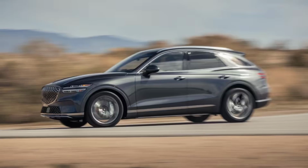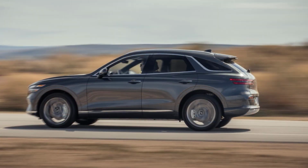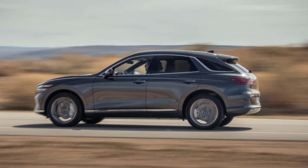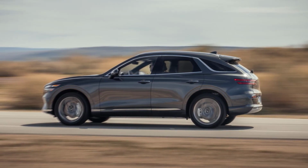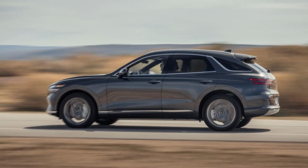The first Genesis model built at the brand's Montgomery, Alabama, plant, it's easy to get the impression the electrified GV70 is merely a GV70 trim level, especially so from a styling perspective as it's pretty indistinguishable from the non-electric version. The only key visual differences are a lack of tailpipes and its closed-off, diamond pattern grille where the charge port and store reside.